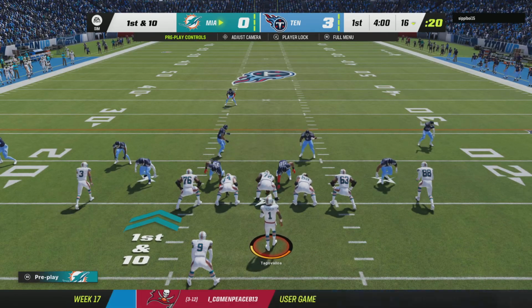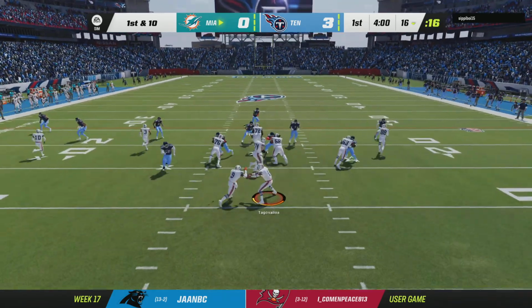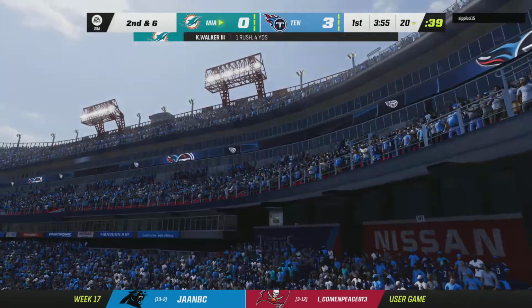Penalty sets them back inside the 20 as they get going on this drive. From the gun, it's Walker. And he'll maneuver his way forward for about 4.